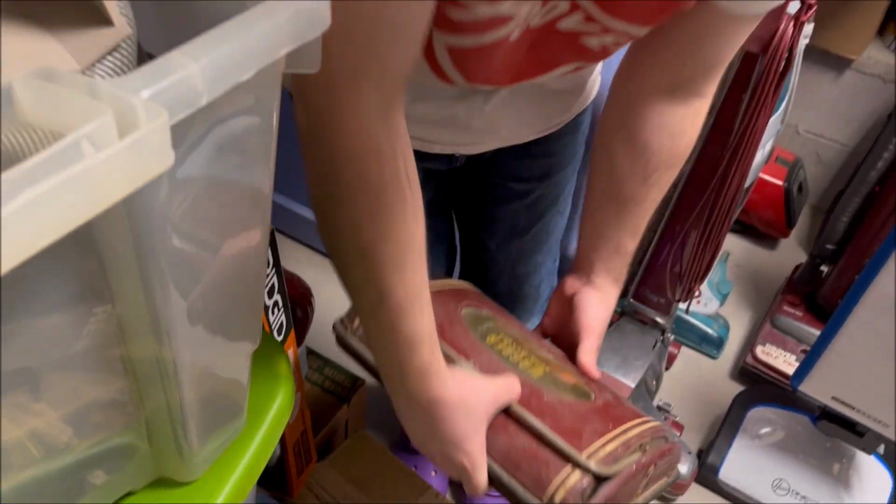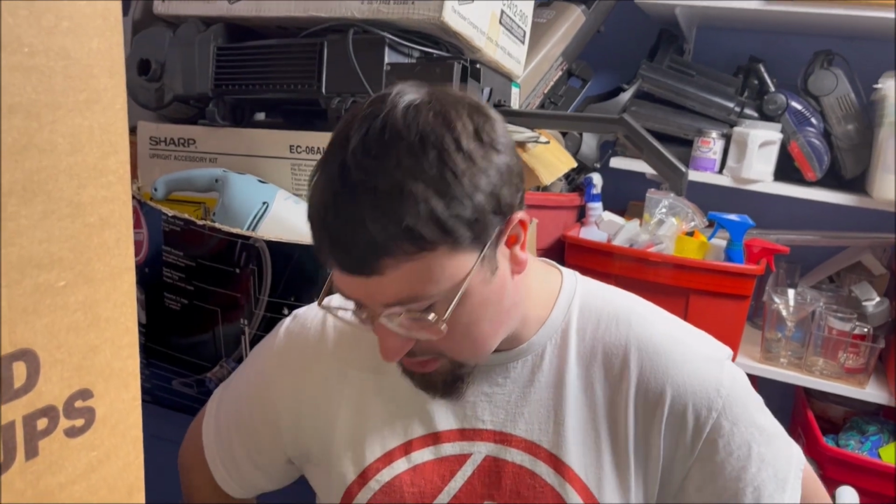So I'm old, but I kind of remember those, but I was not as far back as that. But I think those are very cool. Yeah, they're very interesting. The old antique carpet sweepers are very rare. Those are very hard to find.